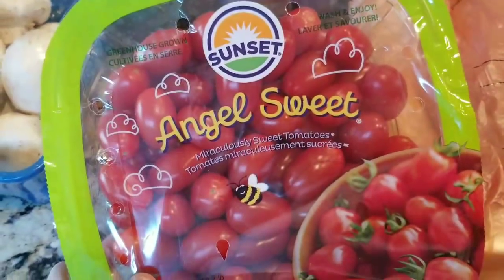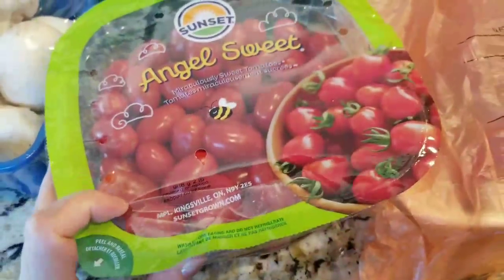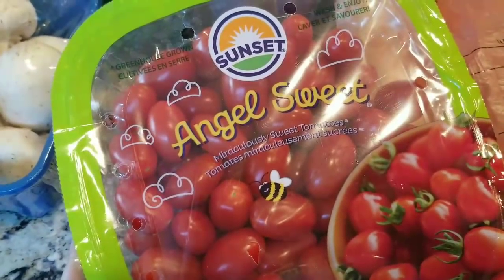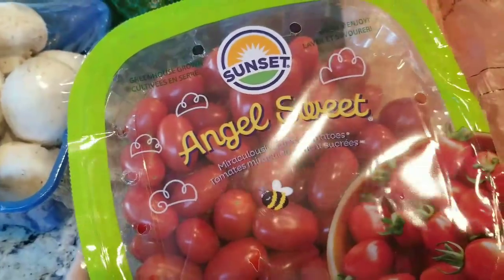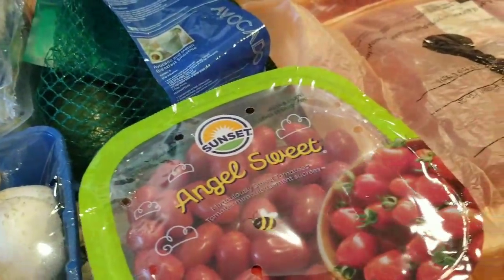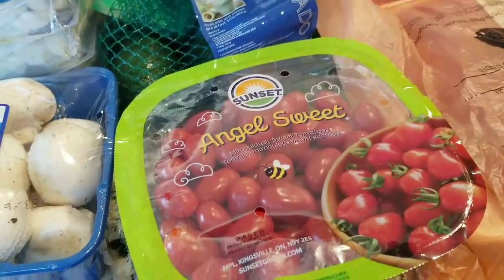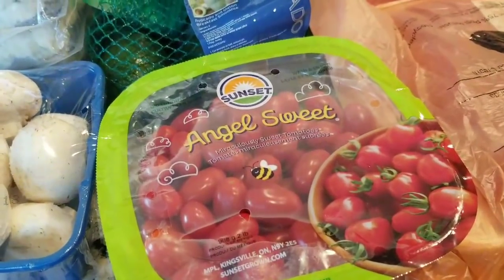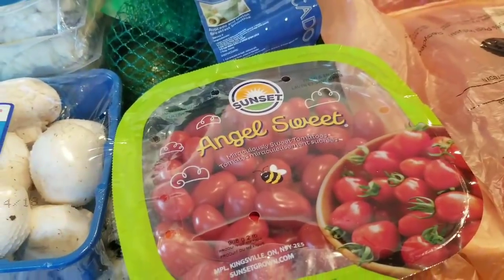And I got these cherry tomatoes. So these are the tomatoes that I'm going to roast with some garlic and olive oil, salt and pepper. And then that's what we add the sausages to, and the cannellini white beans or navy beans. And it makes, with the garlic, such a juicy sauce. You slice up the sausages. You don't have to slice up the sausages, but we grill them, we slice them, and we toss them in with the roasted tomatoes.